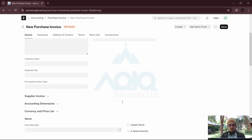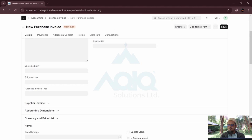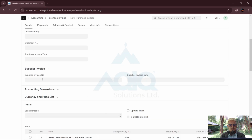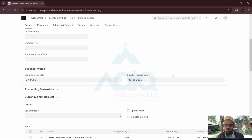So it will fetch the items for me here. You will see all the items have been fetched down here. And over here I can also put the supplier invoice number which was supplied, and the date. So here I save and submit.